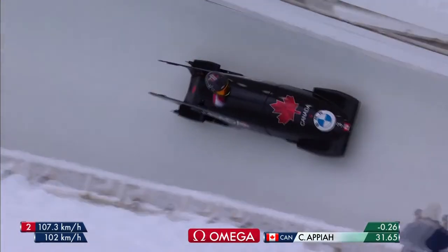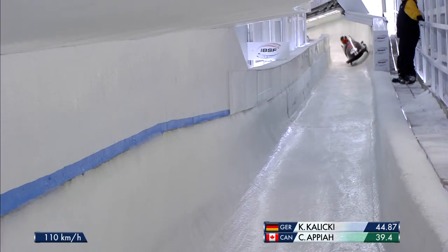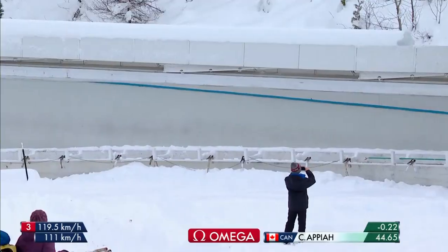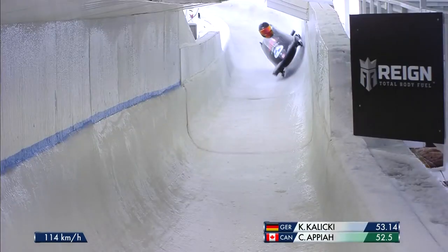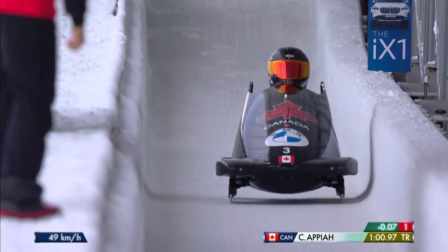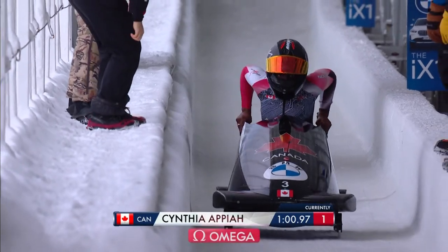Yeah, she is an absolute start beast. Second best speed, very close to Kim Kalicki. Oh, a little tap right there. Let's see what she can do, set herself up for the chicane. Speed is good still, not quite so good. 22 hundredths, it should be enough if she's clean through the heart. This could be the lead for Cynthia Appiah, and it will be a new track record if she does. Is she going to be below 61? Oh, she is below 61. 60.97 seconds. Wow, what a run. Two track records.